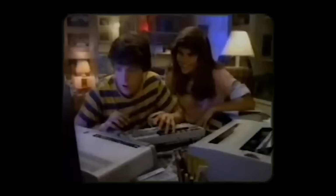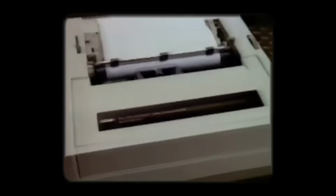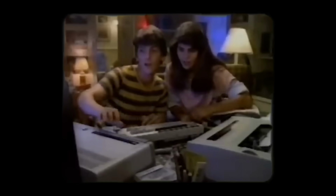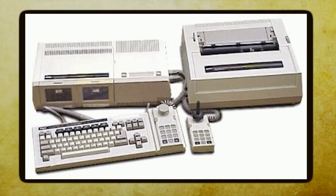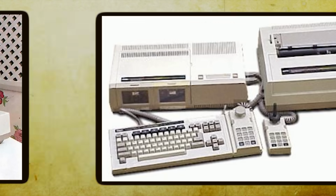Coleco believed that the future of personal computing was not just about word processing and spreadsheets, but also about entertainment and education. They wanted the Atom to serve both as a productivity tool and a gaming console, all rolled into one. Yet despite its ambitious vision, the Coleco Atom encountered plenty of challenges that contributed to its downfall.